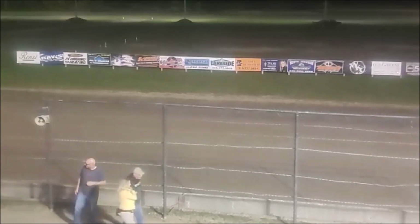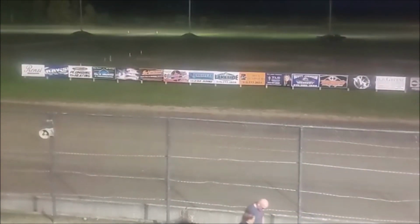Heat 3 of 4 for the Dirtcar 358 Modified Series. Again, top 5 to the show, 2 to the draw. The rest will go to one of the 2 last chance showdowns.